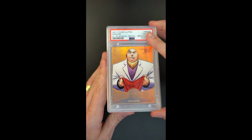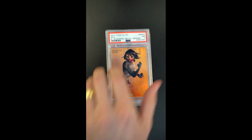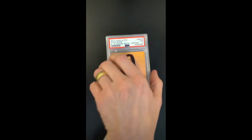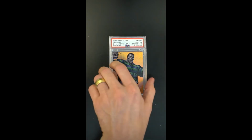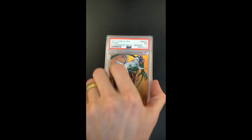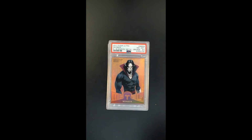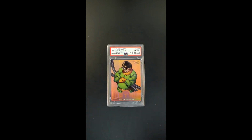It's about half. And the last group here.